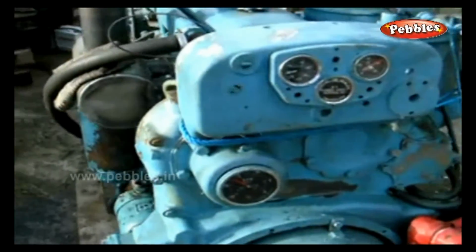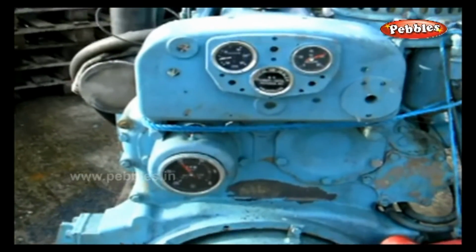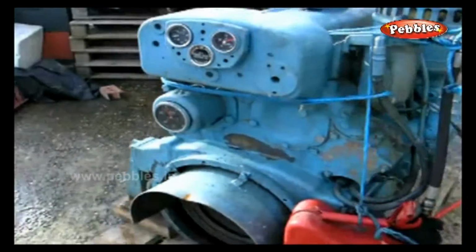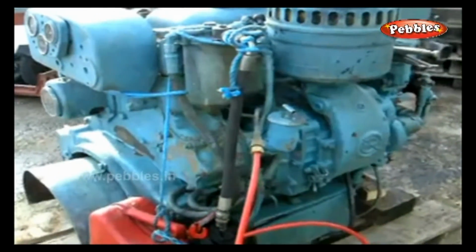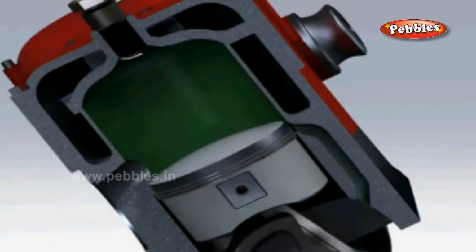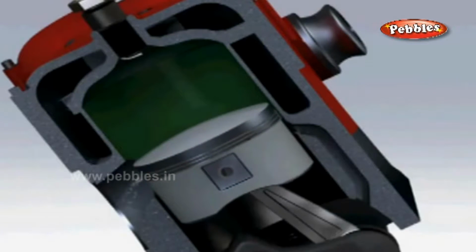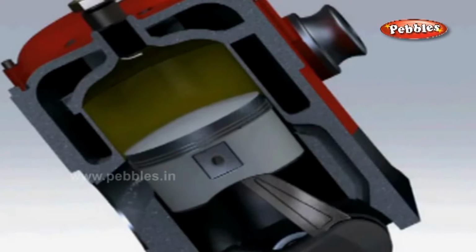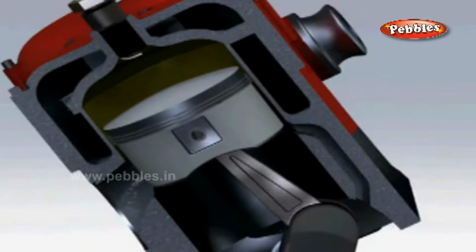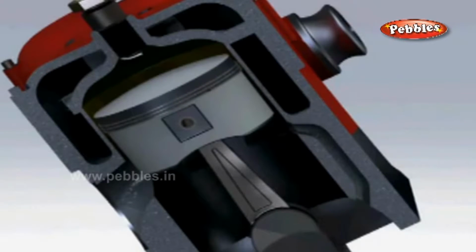Diesel oil at a high pressure is injected in an atomized form into the hot compressed air. Combustion starts and the piston is pushed down due to the pressure created. During this downward motion, the inlet port also is closed, due to which the air will get compressed inside the crankcase. At about 70 degrees from BDC, the exhaust port is opened and the gases are sent to the atmosphere.